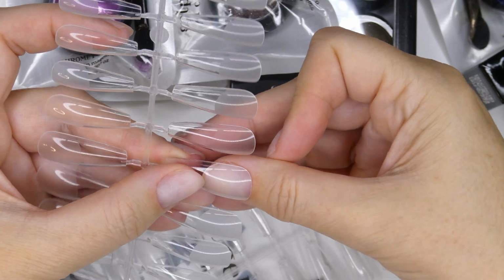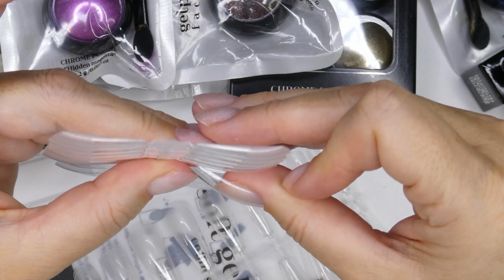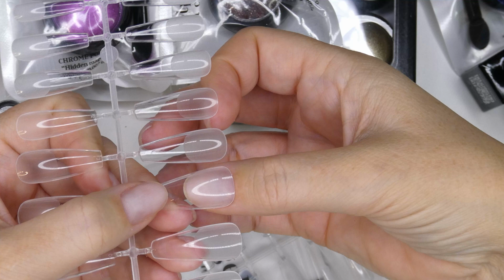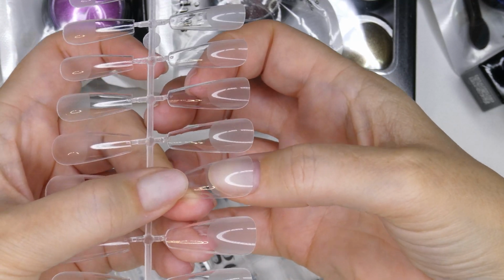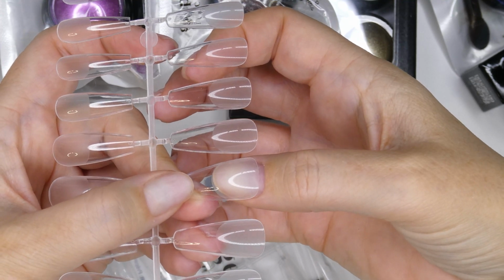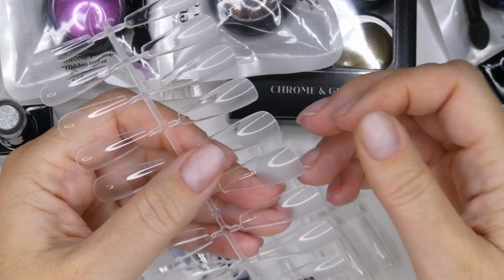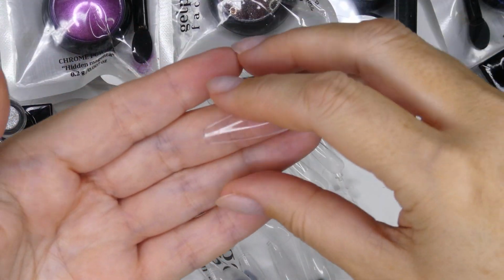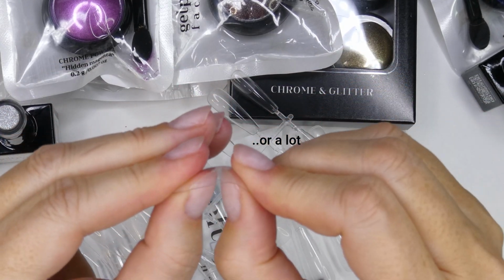And this seemed to fit correctly from the top, but it has a gap on the side here. You can get them to fit a little bit better if you slide it a little bit out or place your tips a little bit out, but then the structure might be worse. So these are, let's take one out. Let's try this one and check the quality of this. They are a bit on the thin side.